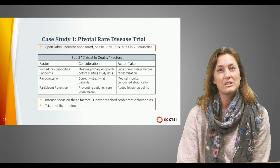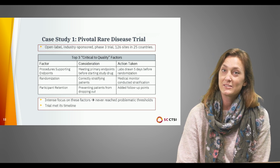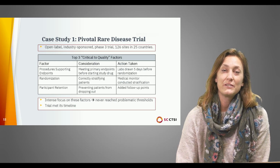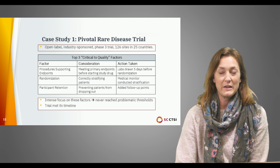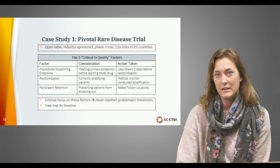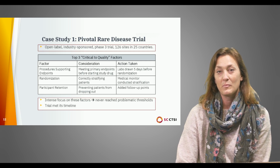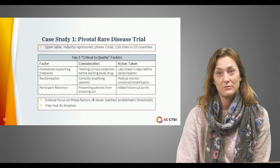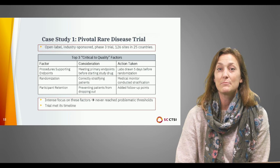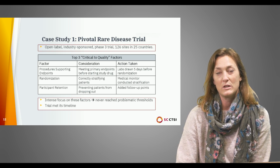I'm going to show you 2 published case studies on trials that used QBD. In the first, the study team used the principles document to find its top 3 factors. As an example, the first factor they felt was important was procedures supporting endpoints. They wanted to ensure that enrolled patients had the opportunity to meet the primary endpoint, which was transfusion avoidance, before starting the study drug. If enrolled patients needed a transfusion even before being randomized, that would confound the results. Therefore, they added a step to check patients' hemoglobin levels just before randomization in case a transfusion was needed.